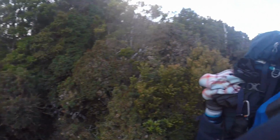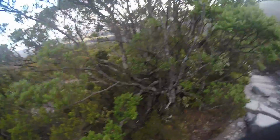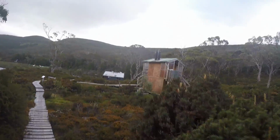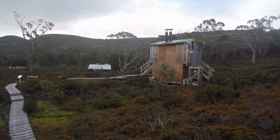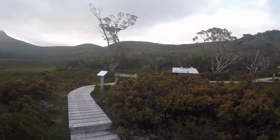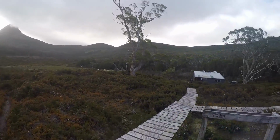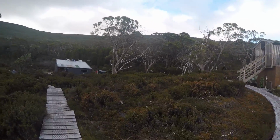We are making a descent, I think, into Waterfall Valley huts. It has been very windy, very cold, and we've had to rug up a fair bit. Oh, descending the last bit of the stairs to Windermere Hut, Windermere Campground. Waterfall Valley? Yeah, we're thinking about pushing on to Windermere, but that was just a big joke. No, we're going to camp here for the night. We're going to set up our tent pretty well straight away, because you never know what the weather's going to do. And I think it's time for a hot chocolate.